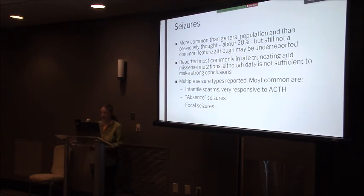There are multiple seizure types reported. Recently there have been a lot more kids with KAT6A reported with a very severe seizure type called infantile spasms, but the infantile spasms seem to be very, very responsive to typical treatments for that.